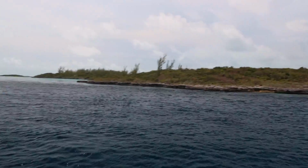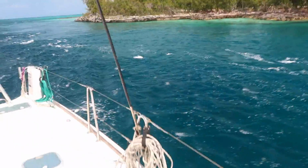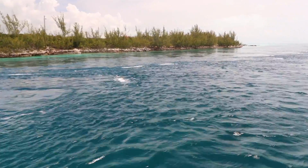It's a little squirrely, but honestly, it's no different than the ICW. It just seems scary because people have hyped it up. Yeah, honestly, this is going to go without incident. And it's kind of neat because you can see the shoreline right here.